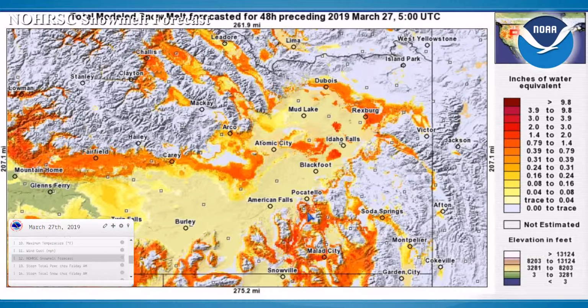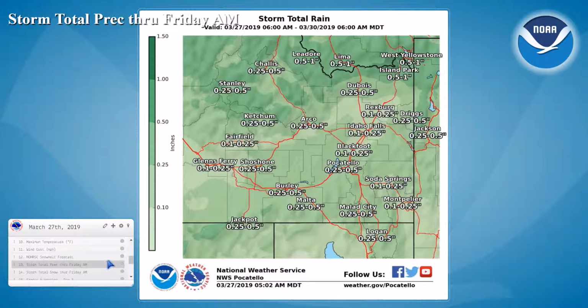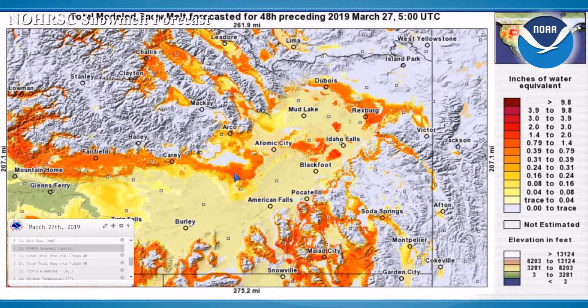Some areas could get up to 4/10 of an inch of snow melt, and then as you look at the amount of precip, we're getting about a quarter of an inch to a half an inch in some areas, but in general we're getting about a quarter of an inch across the area. Some of these areas, like in Arco, could get up to half an inch. So in total you're going to get possibly up to half an inch of rain on snow, and then you're going to have a quarter of an inch of snow melt, maybe up to 4/10 to half an inch. It will be over 48 hours, so it won't be rapid. So there is going to be some ponding issues, as you look at some of these areas in red, but I'm not expecting it to be moderate at this point, and it's just something to be aware of at this point.